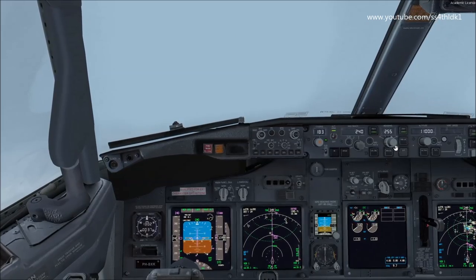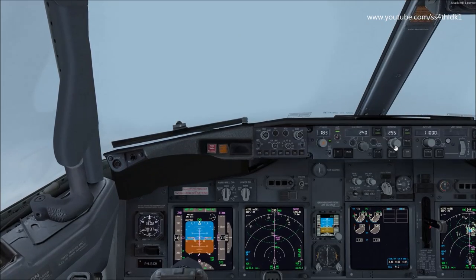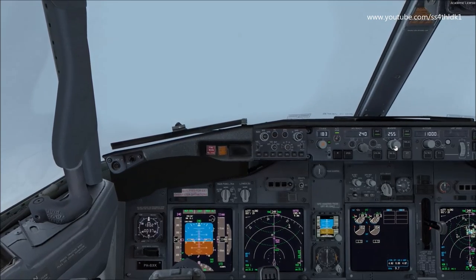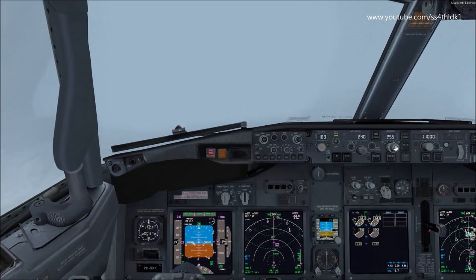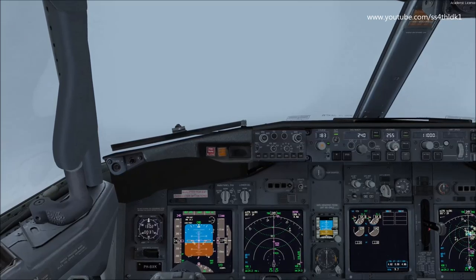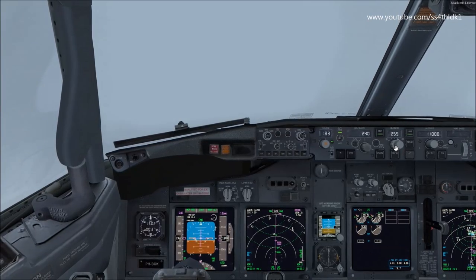KLM 643, radar contact, climb flight level 320. Level 320, thank you. Hello, 971 going around 16,000. Ryanair 9271, copy. When able, make a right turn, heading 360, climb and maintain 3,000 feet. Heading 360, maintaining 3,000, 971.